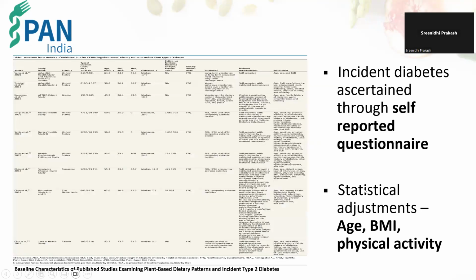Next slide, please, ma'am. So this tabular column summarizes the baseline characteristics of published studies examining plant-based dietary patterns and incident type 2 diabetes, which I have explained in my previous slides. Something which I would like to add here is that these investigations primarily identified new diabetes cases through self-reported symptoms or medication use, which was further confirmed using validated questionnaires.